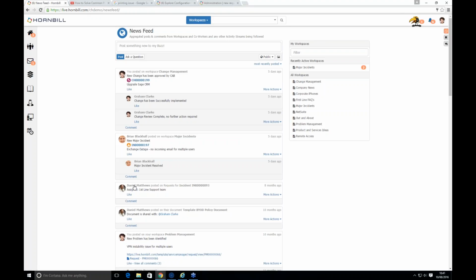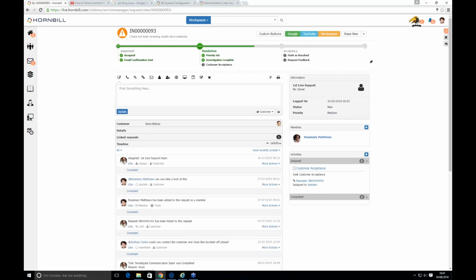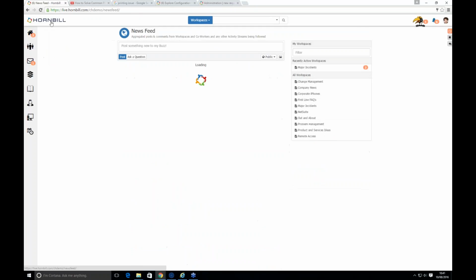New major incident, Graham is following this particular incident, incident 93. So very similar to the watch calls list in Supportworks. An analyst, in this case, Graham, is following this particular ticket. He's not the customer, he's not the owner, but he has a vested interest in this particular incident for whatever reason. So very similar to the watch calls list, he's simply following it by clicking this follow button. So any updates to this ticket will be pushed to his news feed, again, all in chronological order.